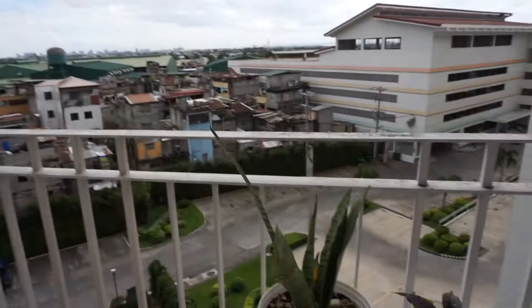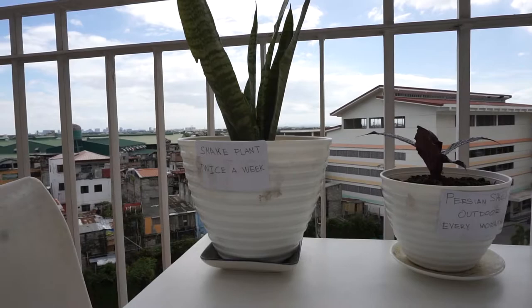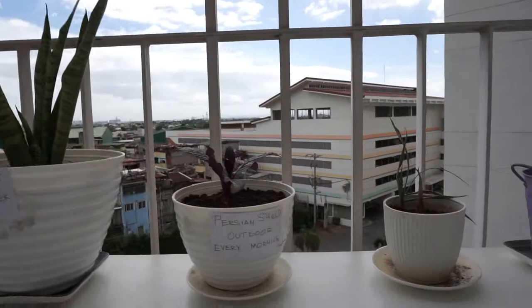I'll just show you a few of my plants that I decided to get. A few actually almost died. Basically, some of my plants died from overwatering. So here we go. First is I have this snake plant. And as the guy from the store told me, it should be watered twice a week and can take direct sunlight. Anyway, this one, the Persian shield, I love this because of its color.